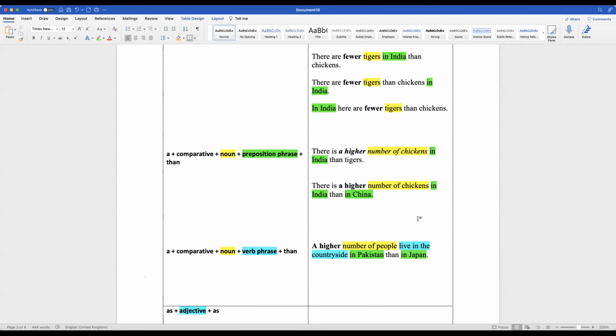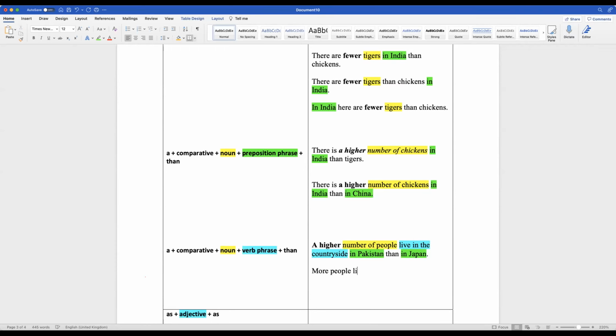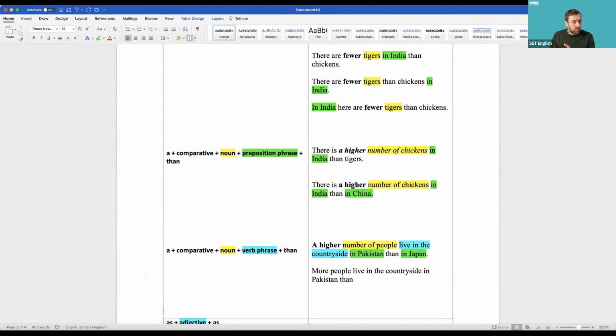Okay, so let's just go through that again. A higher, that's a comparative, isn't it? A higher number. Okay. A higher number of people is that noun, live in the countryside in Pakistan than in Japan. I can make it easier. More. What do more people do? Live in the countryside. Where? In Pakistan. Then Japan. Than in Japan.